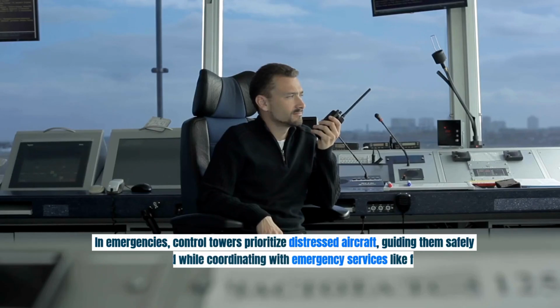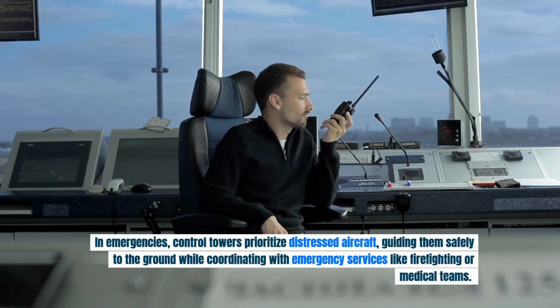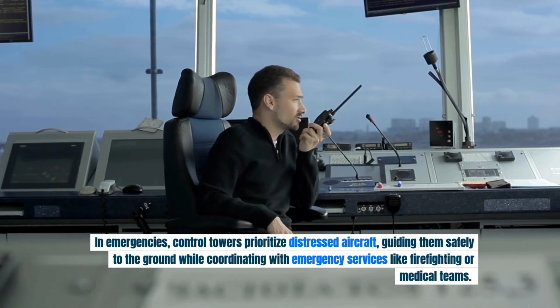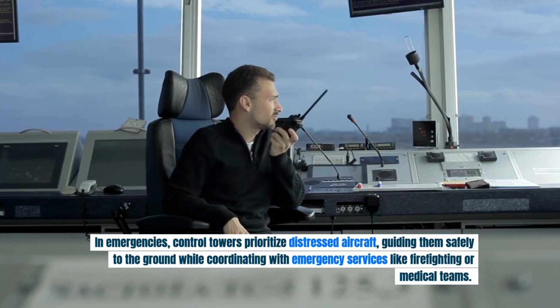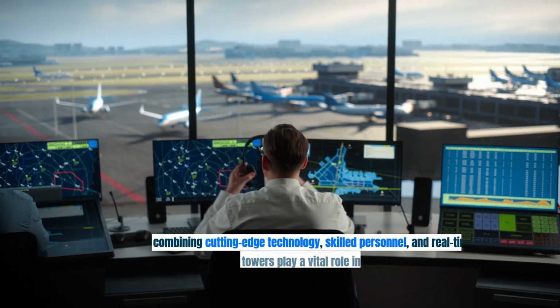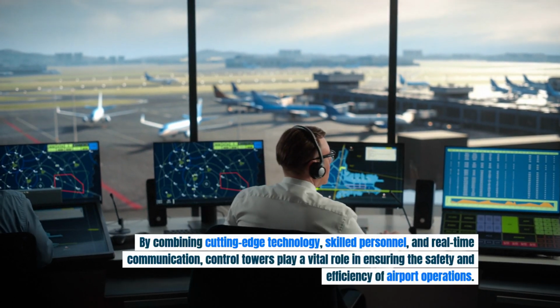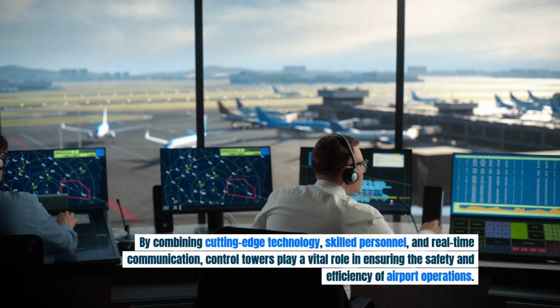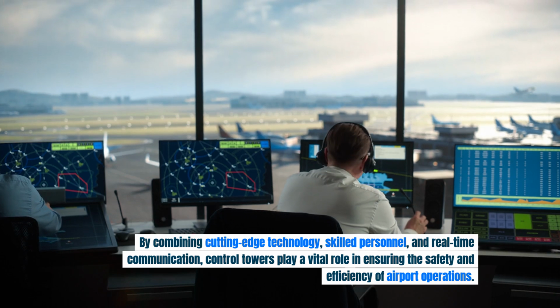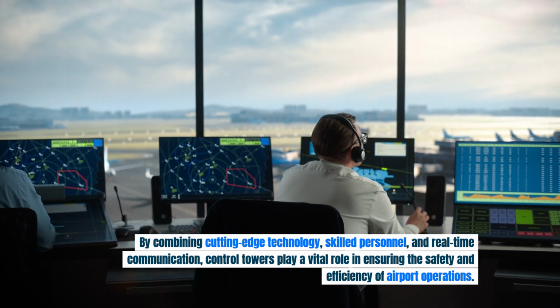In emergencies, control towers prioritize distressed aircraft, guiding them safely to the ground while coordinating with emergency services like firefighting or medical teams. By combining cutting-edge technology, skilled personnel, and real-time communication, control towers play a vital role in ensuring the safety and efficiency of airport operations.